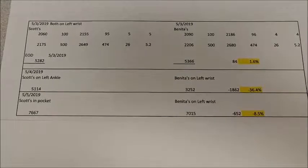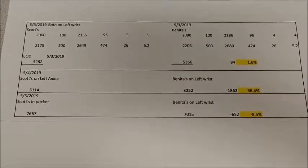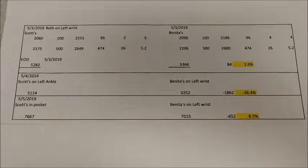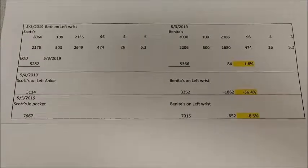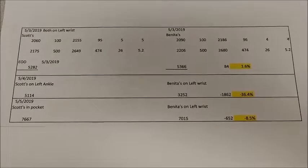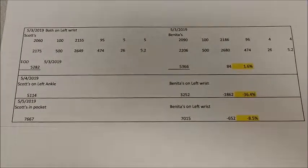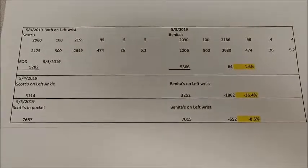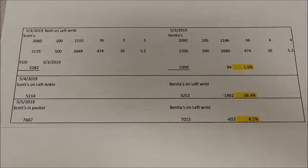I didn't walk 5,114 steps on Saturday. I walked 3,252 steps, around that amount. The fact that his registered 1,862 steps more was a false reading, and the fact that I didn't get as much exercise as I thought I did if you went by his Fitbit.